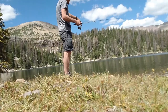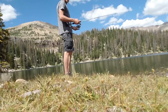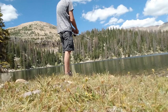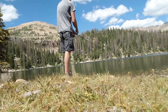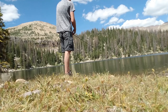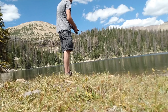Gorgeous. So this is the exact same spot that I just caught that big brookie. That was at least, I'd say 10, 11 inches. So we'll see if I can get another one. Fish just followed it right almost up to the bank.